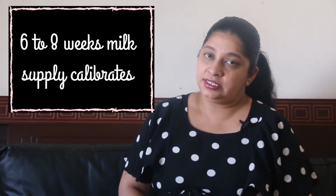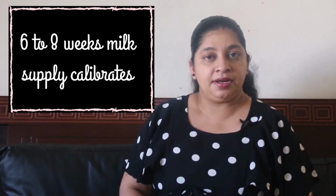As soon as the baby is born, the milk is thicker and yellowish in color. This milk is called colostrum. After 3 to 4 days, mature milk starts coming in. This milk then starts increasing according to the amount of milk the baby consumes. Over the next 6 to 8 weeks, calibration of breast milk supply occurs. So, the first 2 months are ideal to increase breast milk supply when the mother is experiencing less breast milk.